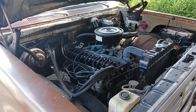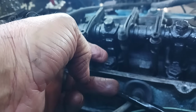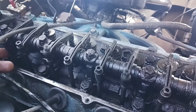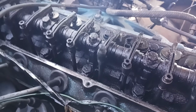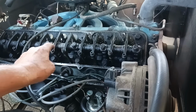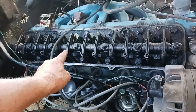Oh yeah, she started right up. They're all turning. There's one of them that's making noise.